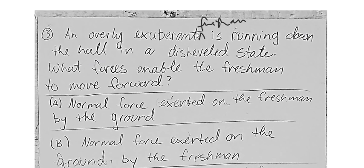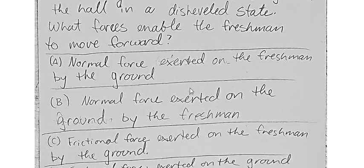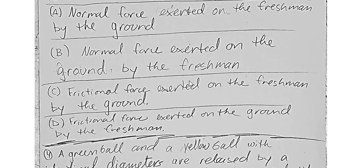Okay, so an overly exuberant, and I forgot to write in freshman, is running down the hall in a disheveled state. Basically, I just added some extra words to make it weird. What forces enable the freshman to move forward? What I would do, take your fingers and just kind of walk across the table and see how that feels. What's pushing your fingers forward? Okay, this says a normal force exerted on the freshman by the ground. Well, there is a normal force, but I think that's more holding the freshman up.